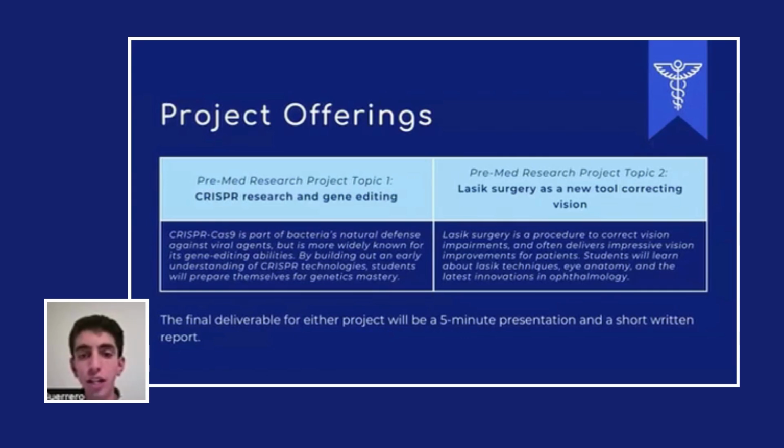My second project is LASIK surgery. Many of you may have heard of LASIK. Some of you may have even had LASIK surgery. But LASIK surgery is a procedure that corrects vision impairments. It often leads to improved vision. This procedure is done for people who have specific kinds of either short or nearsightedness or farsightedness. And it allows them to have corrective surgery so that they can see a lot better without contacts or glasses.